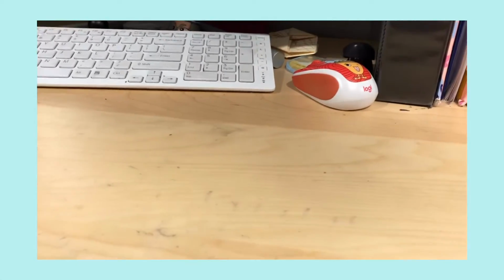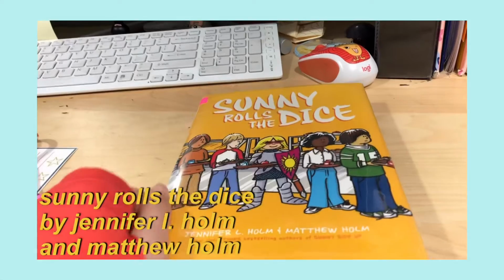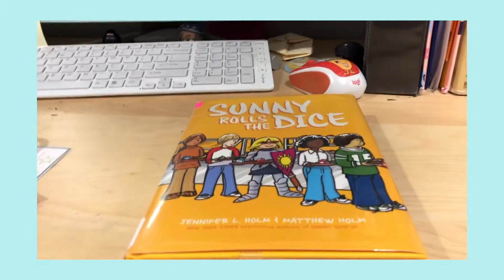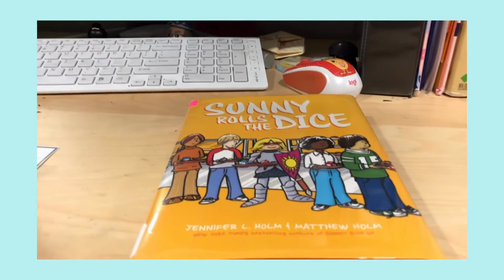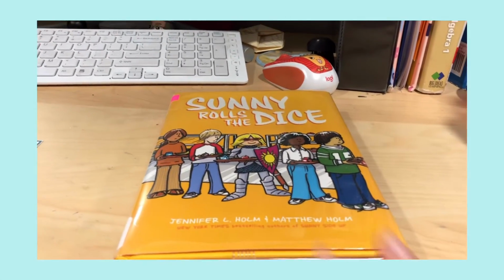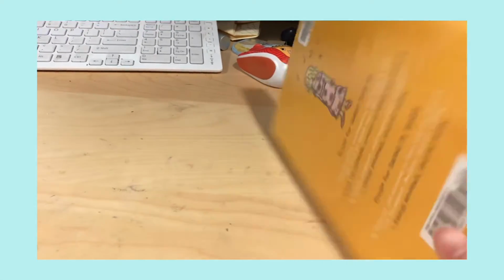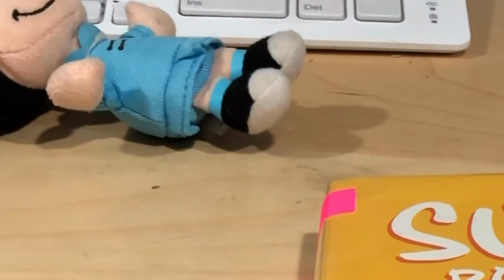So this is the book. It is Roll the Dice. I'm pretty sure this is a really new book, because I have not heard of this one. I've heard of the rest, but not this one. So I highly recommend reading the first and the second books before this.